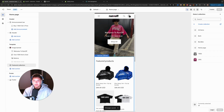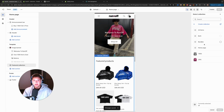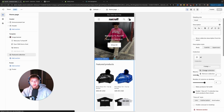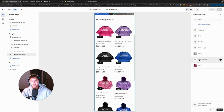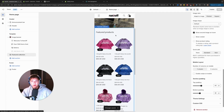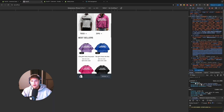Then actually you don't have to even reload. You could just reload or click cancel, and then click change collection again, and it should show up. I guess it isn't, so just reload the page, and then go back here, click change collection, and then boom, it'll update, and then you have the collection right here. Click save, and then you're done. It's perfect.